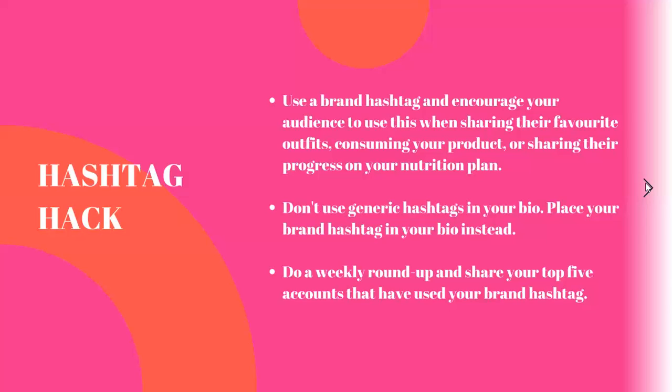So try and keep it nice and simple and easy for people to remember, because the more easy it is for us to remember and spell, the more likely we are to use it. And one of the things you can also do is each week do a weekly roundup. It doesn't have to be on a Friday, it could be Tuesday. Pick a key day that works for you.